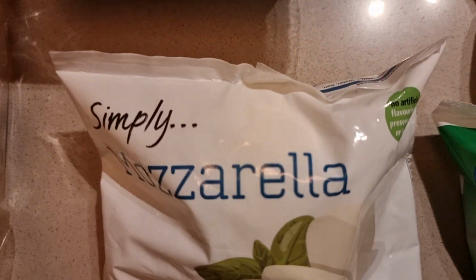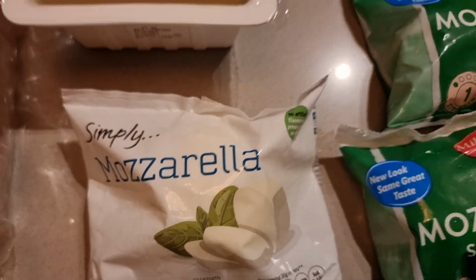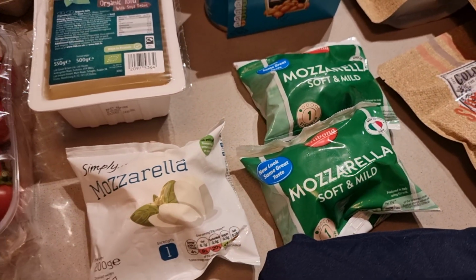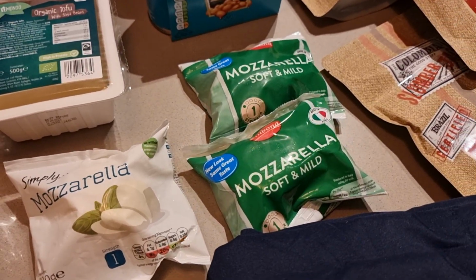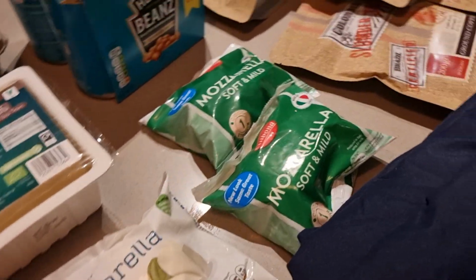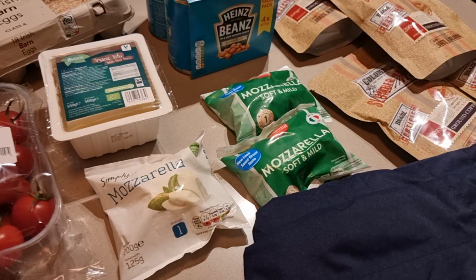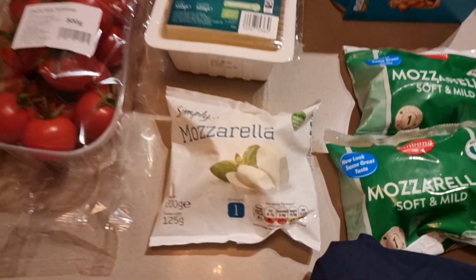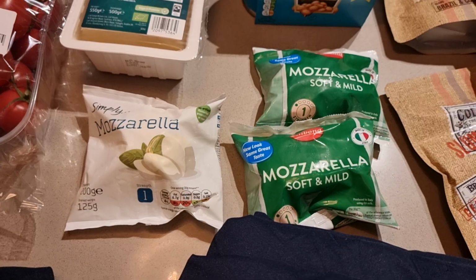As you can see, there is obviously this different range here. It's called Simply. So we'll see. I will keep you updated, or please comment if you have tried it before and you have some thoughts when it comes to the differences or similarities.